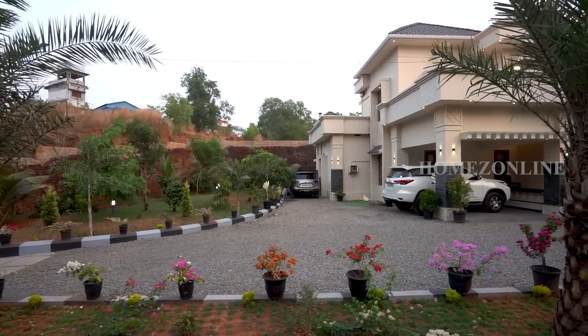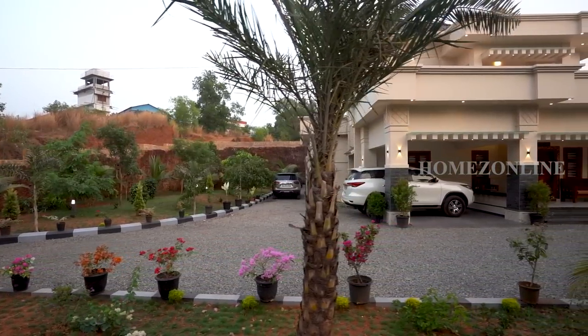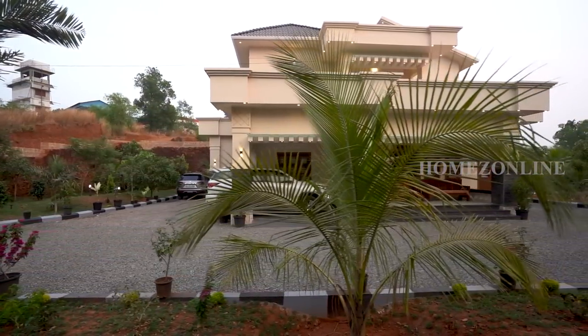The sit-out and porch are also supported with extra thickness pillars. Half the area of these pillars is decorated with beautiful ceramic cladding. Pergolas with glass roofing are used at the front sunroof area.